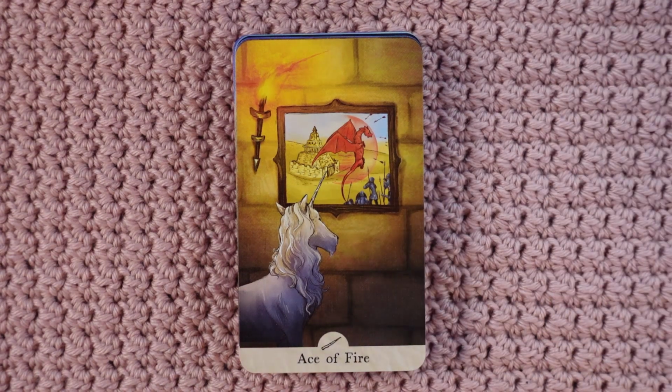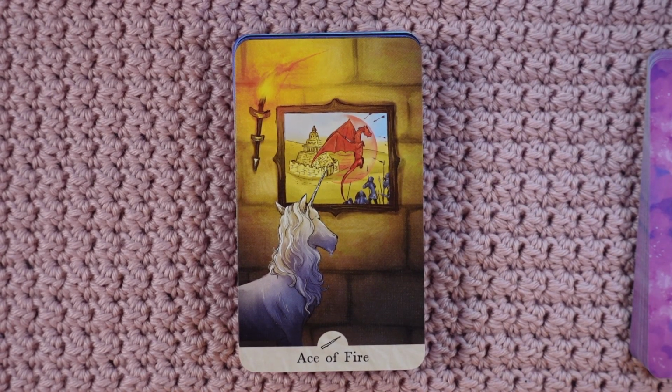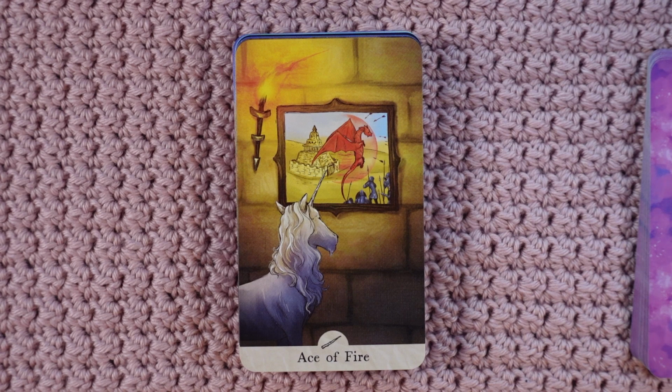Okay, we're into our wand suit. The Ace of Fire. Oh, look at that with the dragon. Where are we now? Let's see if I can find that out. We're in Lumiveria. Each of the 4 suits are associated with a different realm within Lumiveria, the magical land that brings truth to light. I hope I'm saying that right. Alright, so we're in the fire realm, of course, right now.